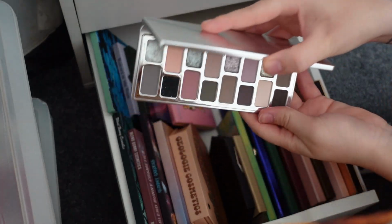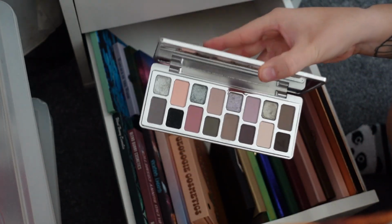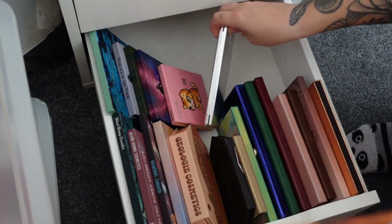This one I feel like there's just too many shades. I don't know, I think I'll keep it around for a little bit longer, but I can see myself eventually passing this along to somebody, but I think I'll keep it for a little bit.